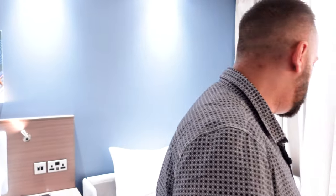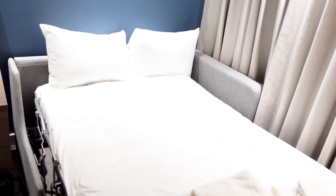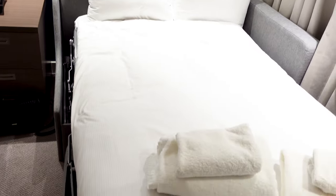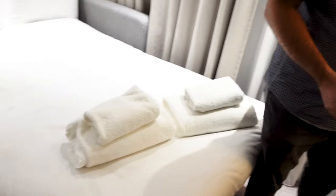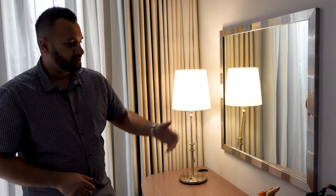So we've got over here a sofa bed. So this turns into a sofa during the day. So we can sit and just have a cup of tea maybe and chill. We've got a nice little area over here. So over here, I'm gonna put my laptop in a second and upload all of this content. So this is the way I'm gonna do my editing tonight. Nice little mirror there for getting dressed in the morning. There are sort of sockets over here as well.